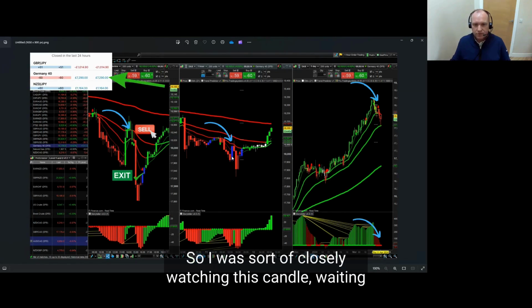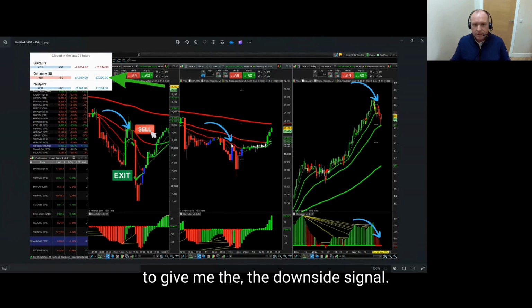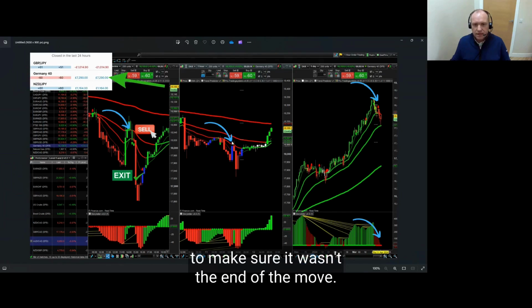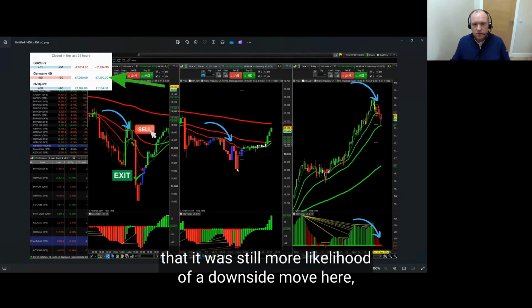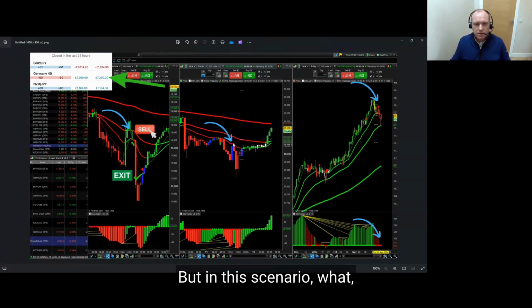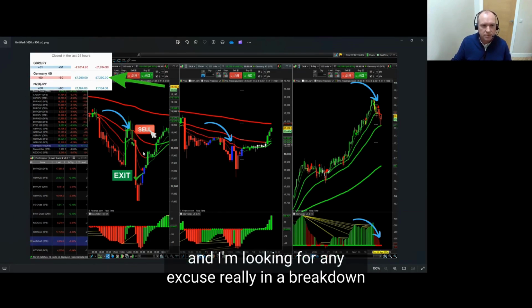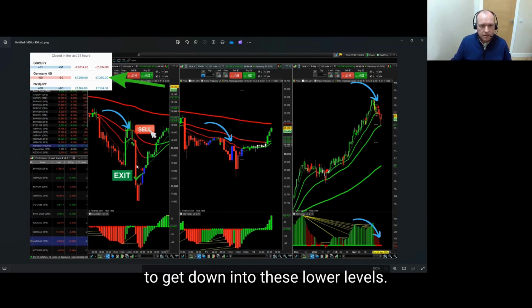So I was closely watching this candle, waiting for it to close to see if it still continued to give me the downside signal. And I was really looking to make sure it wasn't the end of the move. And given we were only a few bars in, I felt that there was still more likelihood of a downside move here, which you can see we got here. But in this scenario, what I'm then doing is jumping down to my smaller time frame, which was my 15-minute chart here, and I'm looking for any excuse really in a breakdown to get down into these lower levels.